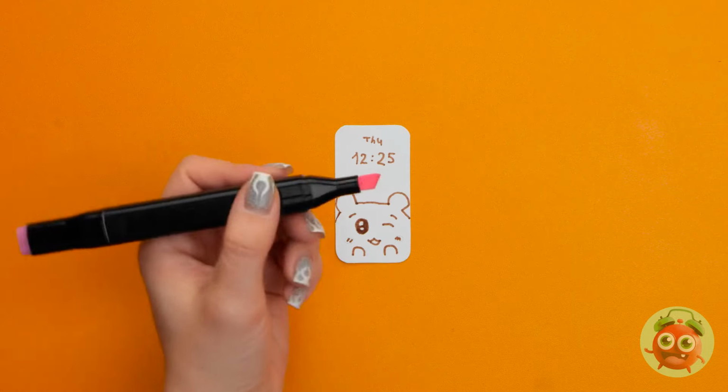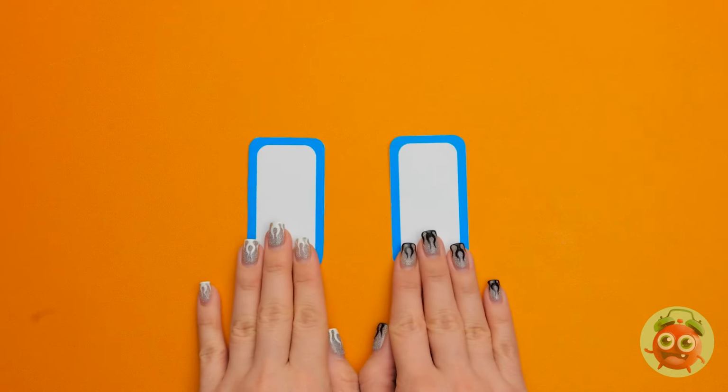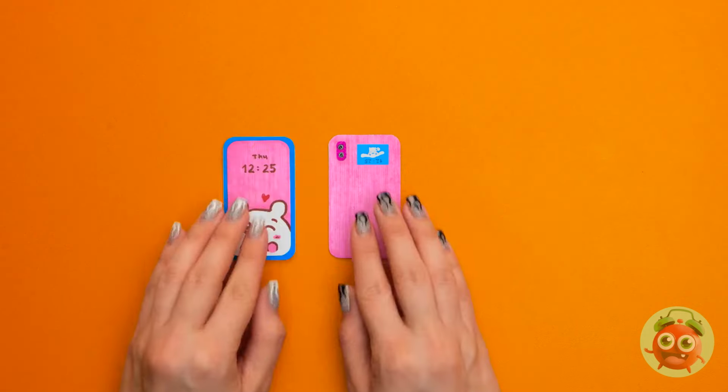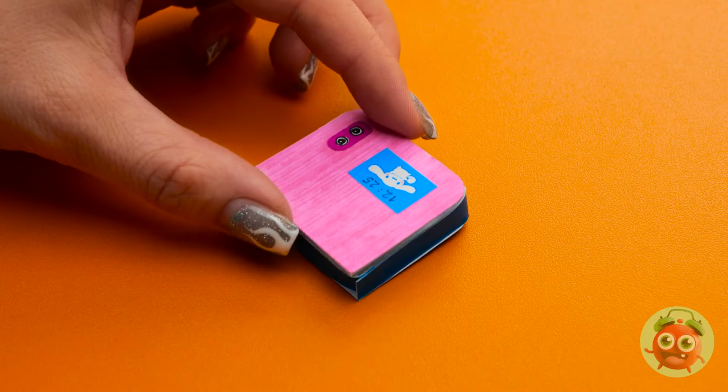Aw, it's so cute! Now I'll add some color. You can't go wrong with pink. It's like a phone screen. I'll add a border to two more pieces. Then I'll stick the phone screen to them. I'll cut the back section in half. Trust me, it's all part of the plan.